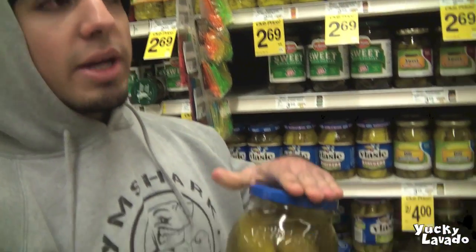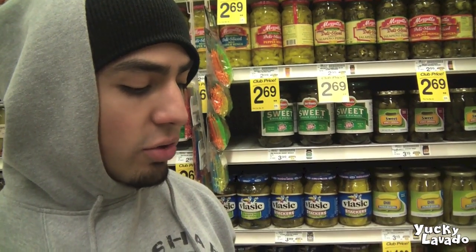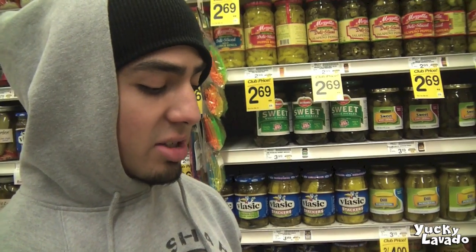And very highly recommended. Get the big jars because you're going to get more bang for your buck out of it. They do go fast. Make sure to refrigerate them after you open them. This has been actually a staple in my contest prep diet this time around. Be careful if you do eat a ridiculous amount of pickles, which I don't expect you to, but if you eat a ridiculous amount, the sodium is kind of off the charts on these, so that'll rack up really fast.